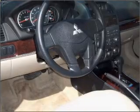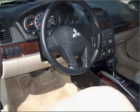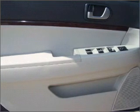power steering, cruise control, power mirrors, an AM/FM stereo with a CD player, an adjustable tilt steering wheel. Let us put you in the driver's seat today.